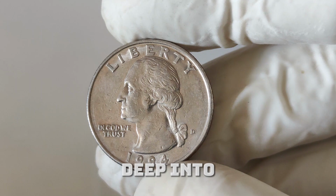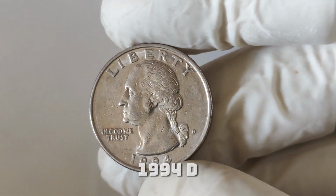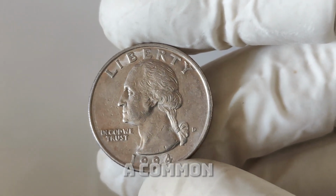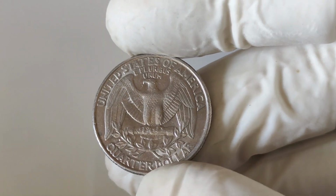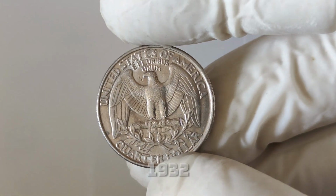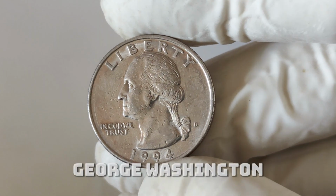We're diving deep into the history, rarity, and incredible value of the 1994 Washington Quarter. You might be wondering, how can a common coin be worth so much? Let's break it down. The Washington Quarter has been a staple of American currency since 1932, honoring the first President of the United States, George Washington.